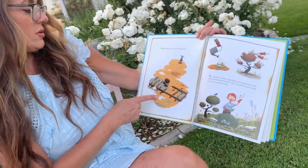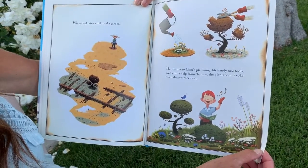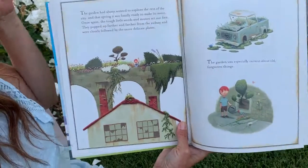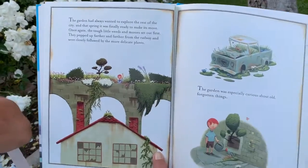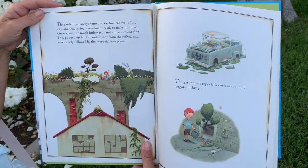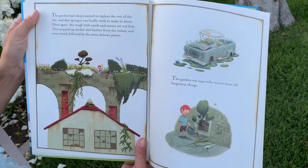Winter had taken a toll on the garden. But thanks to Liam's planning, his handy new tools, and a little help from the sun, the plants soon awoke from their winter sleep. The garden had always wanted to explore the rest of the city, and that spring it was finally ready to make its move. Here it goes. Once again, the tough little weeds and mosses set out first. They popped up farther and farther from the railway and were closely followed by the more delicate plants.